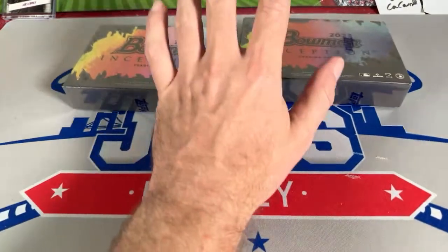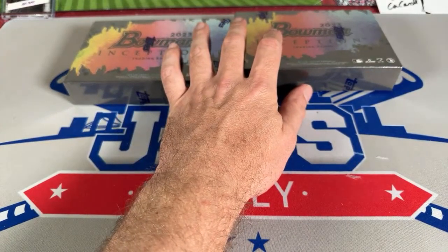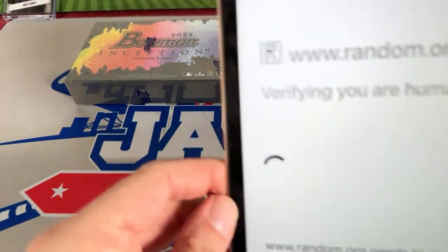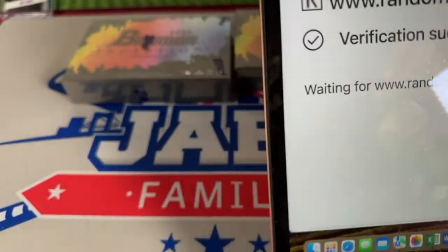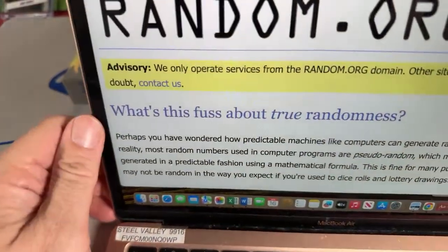We're going to start off with Bowman Inception right now. If you want to grab a spot, you can. Otherwise, we're just going to go ahead and start this one up and see what we can find. I'll bring in random.org right now, and we'll get going with it. Random.org is still loading. Looks like maybe that page is having some issues as well.